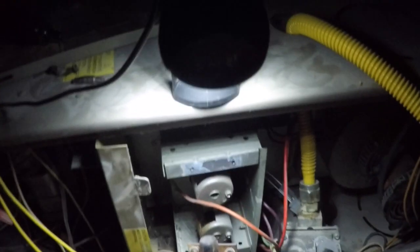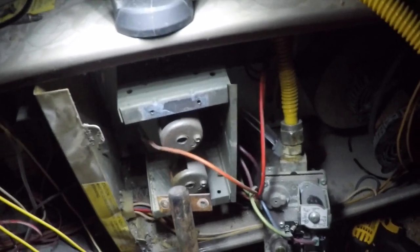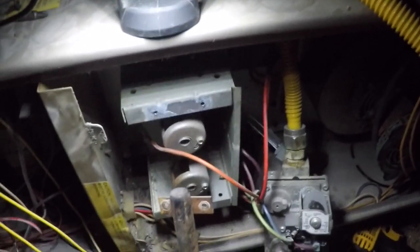Yeah, flame rod's got all kinds of junk on it. That's why it's kicking off. Now I gotta find my other screw. I dropped one of the screws. There it is. I got a piece of sandpaper in my pocket. Look right there. I don't know how well that'll show up on camera, but I'm just gonna clean it off real good with the sandpaper.